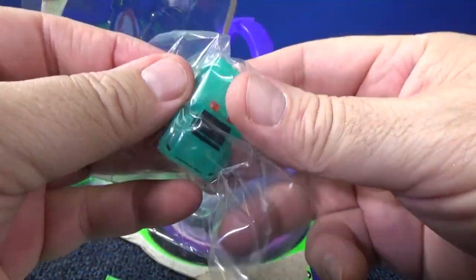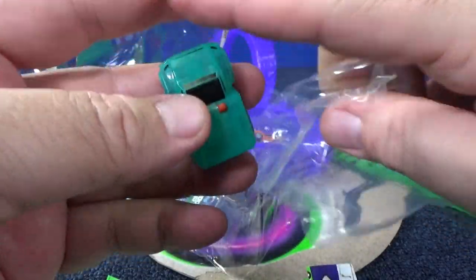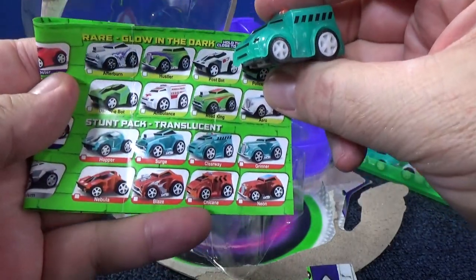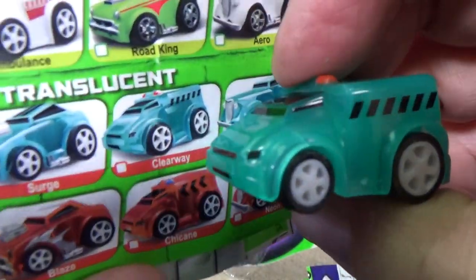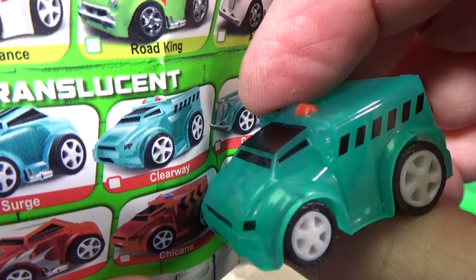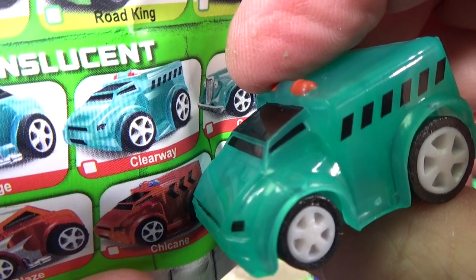Oh, yeah, look at that. Like an ambulance. Look on top. You have the emergency lights. This one, oh yeah, Stunt Pack, translucent, and Clear Way. That's the name, Clear Way, because when it's an emergency vehicle, right? When it's coming by, hey, clear the way, because here comes Clear Way.